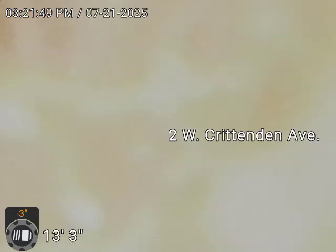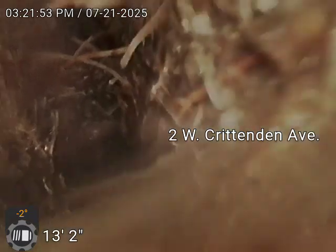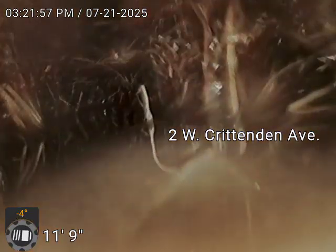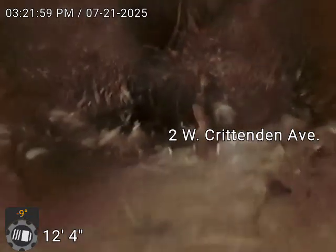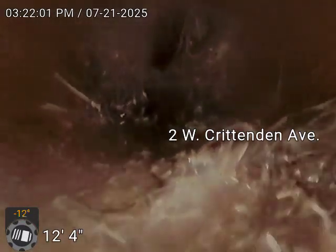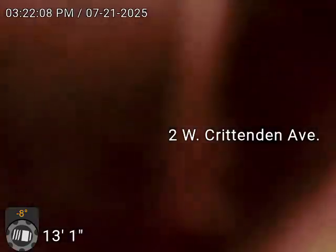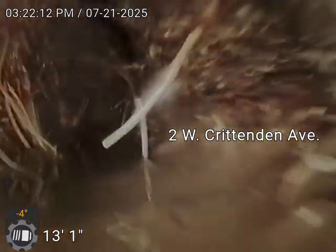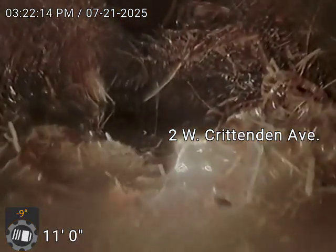But even as we went, you could see how I can't get past that point, but as you see, you can see how thick the roots are as we pull back. They do still look like finger roots. I don't see any major solid roots, especially from where my camera is. But this will need to be cleaned thoroughly.